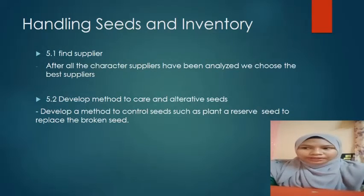Firstly, we find a supplier. Choose the best supplier that's suitable with the cost and quality of seeds. Second, develop a method for carrying and cultivating seeds. Develop a method to control seeds, such as planting store seed to replace broken seeds.